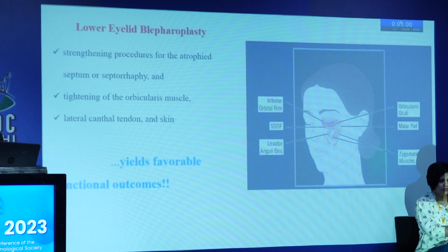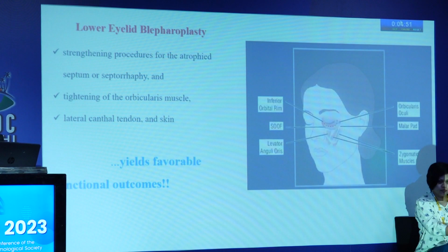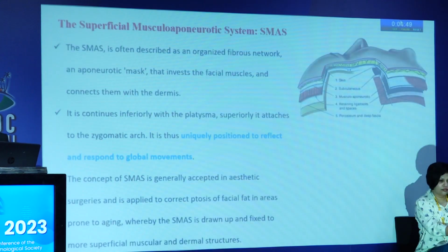So in lower eyelid blepharoplasty, we have documentation where expansion procedures can be combined, in the form of a septorrhaphy or tightening of the orbicularis muscle or the lateral canthal tendon and skin, yielding favorable functional outcomes.